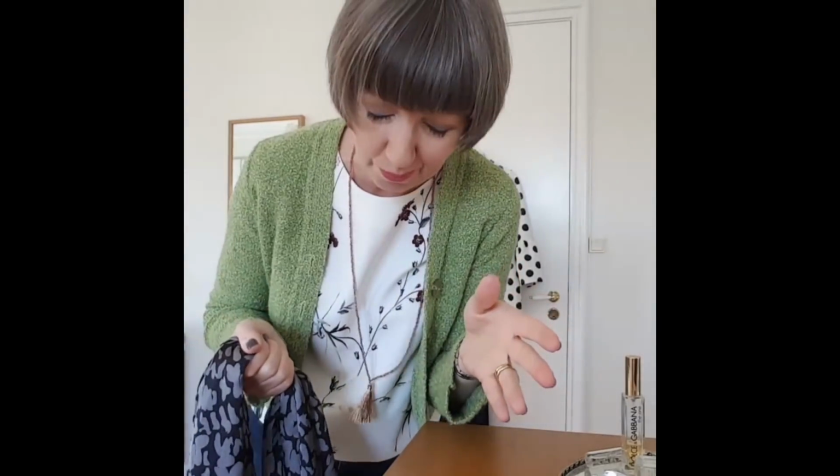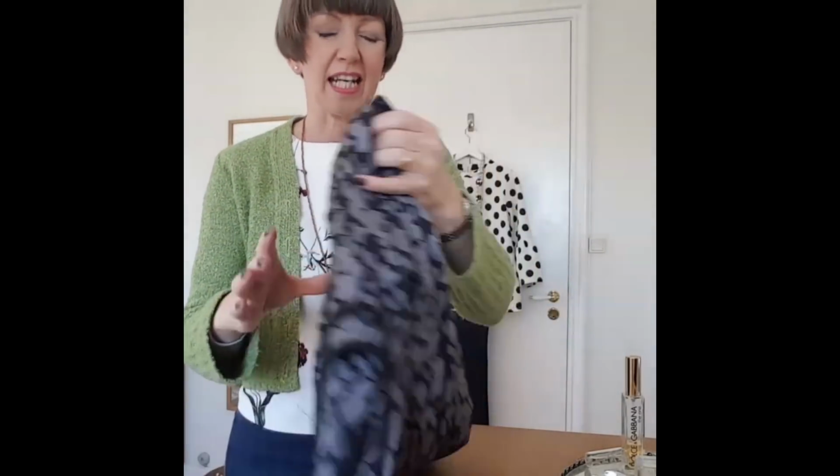Took it to the clothes swap party. Somebody else took it, wore it, and then it came back to the clothes swap party and I took it, but it really doesn't work for me. So back it goes to the clothes swap party.